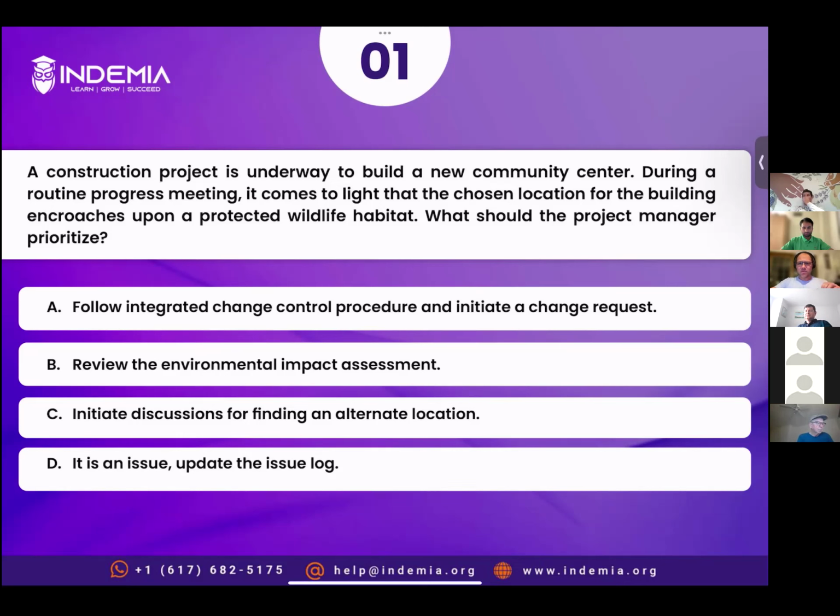I don't think the environmental impact assessment was worth it because it's protected. It is a protected wildlife habitat. So there's not going to be an environmental impact because you're not going to build there. Yeah, the integrated change control process and the issue log. Like I said, my interpretation of this question is that you're so early in this to catch this that it should just be a discussion with an architect and an engineer. What else can we do? And that's why I landed on C.